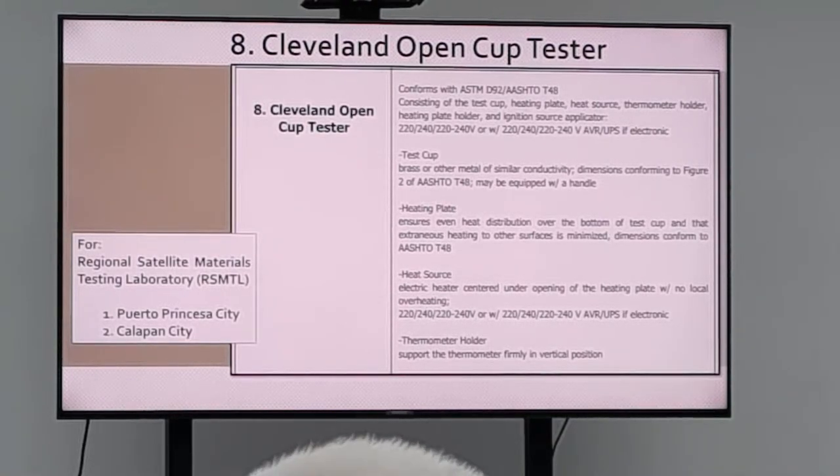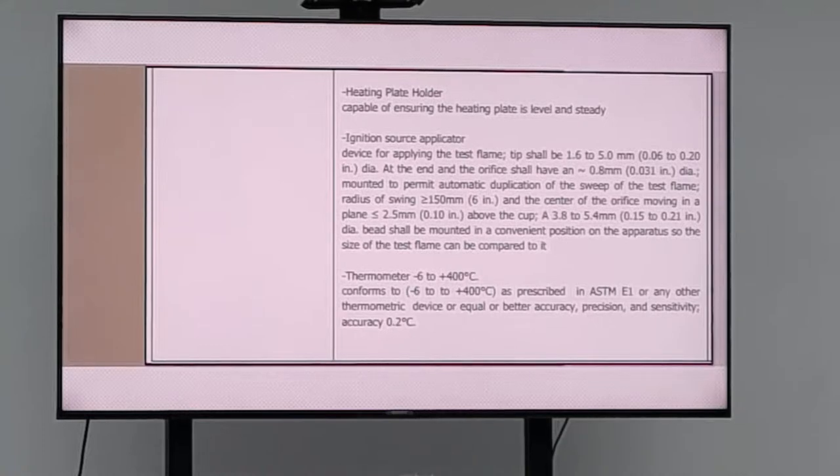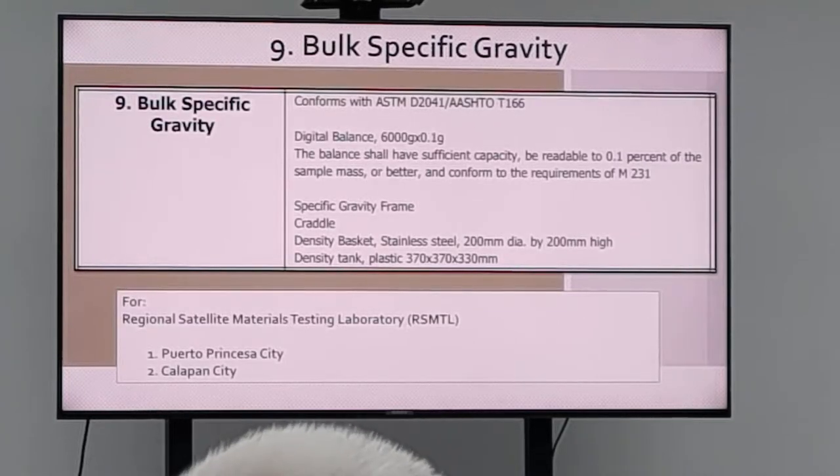For the next equipment po natin is yung bulk specific gravity. Number 9 po, conforms with ASTM D2041 or AASHTO T209 po. Gagamitin din po ito sa regional satellite materials testing laboratory natin sa Palawan. Please refer pa rin po sa specs natin na nabanggit po.